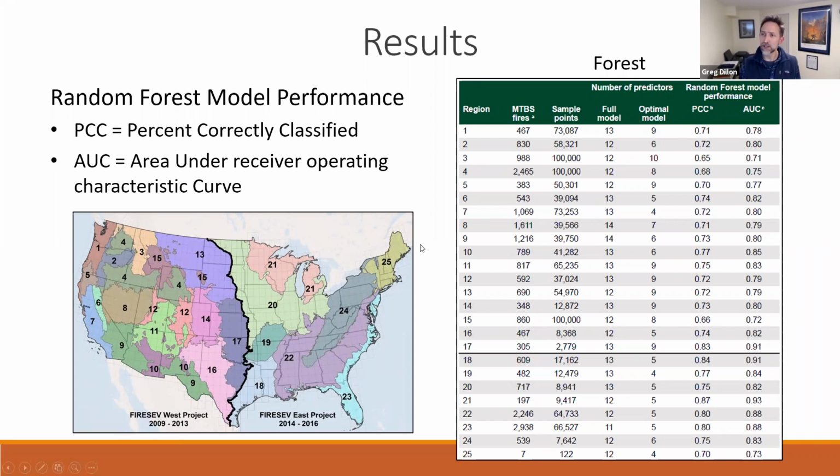You can see the number of fires and sample points used to build our models in each region, and the number of predictors included in the full model. So that's the full suite of predictors. And then using that process I talked about to select the optimal model, you can see we always ended up with a smaller number of predictor variables in our final optimal model. And then the two statistics that we tracked were percent correctly classified, or PCC, and area under the curve, or AUC, which is a common accuracy metric.